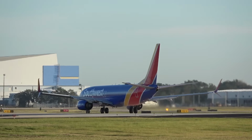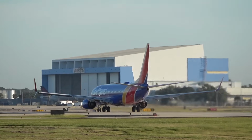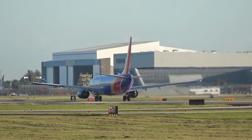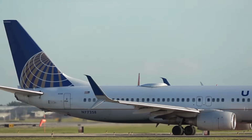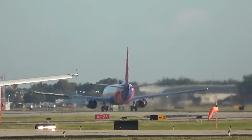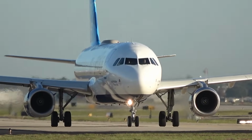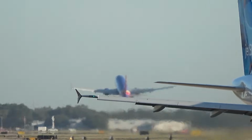Well, the United Denver flight is now ready after all that. Yes, I love that. The Airbus looks like a bird of prey with that tall stance, like a 757.